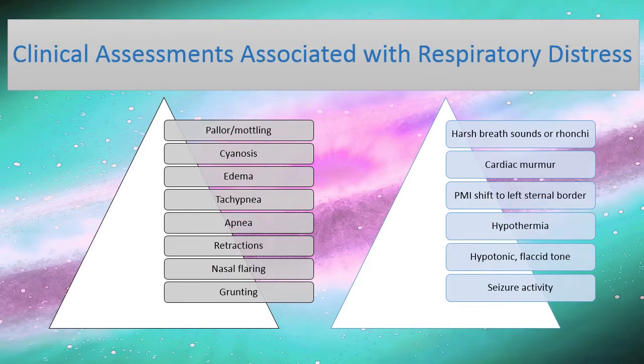So let's look at some of the clinical assessments that are associated with respiratory distress. You're going to check skin. Is there pallor, mottling, cyanosis, edema? You're going to check for tachypnea, apnea, retractions, nasal flaring, grunting, harsh breath sounds or rhonchi, cardiac murmur, PMI shift to the left sternal border. Is there hypothermia? Are they hypotonic? Do they have a flaccid tone? Is there any seizure activity? You're going to monitor for all these during your clinical assessment.